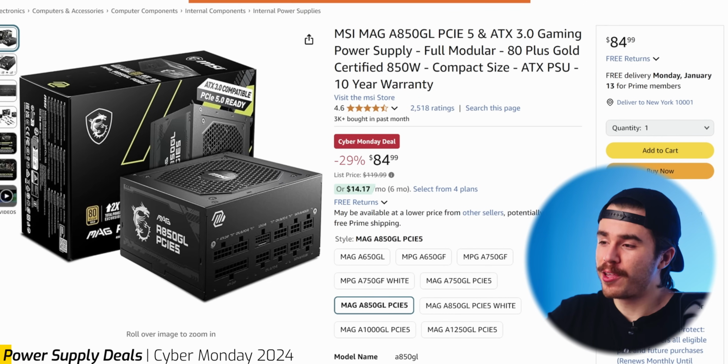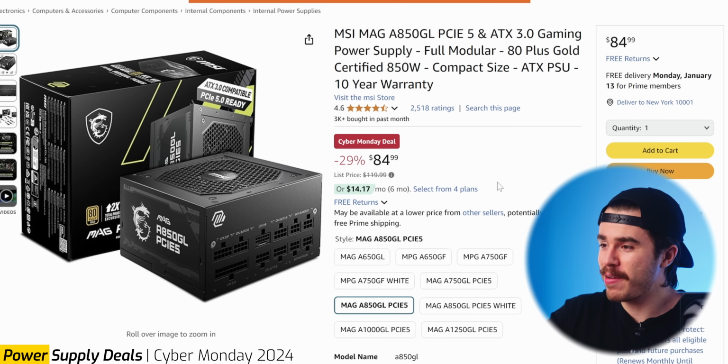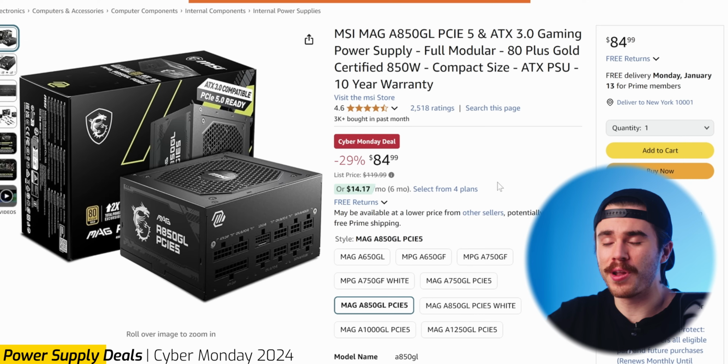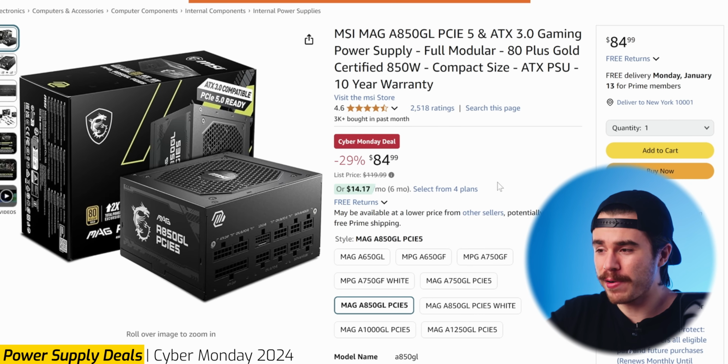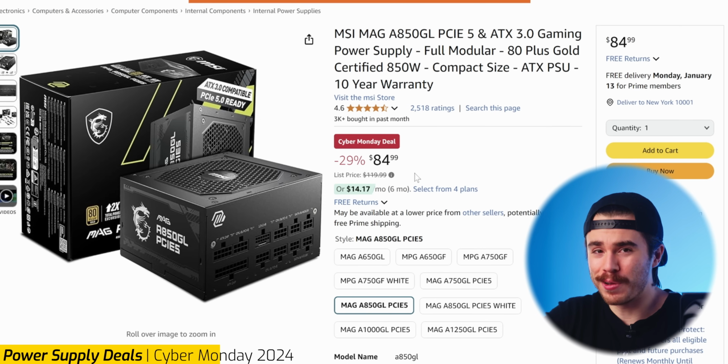Oh yeah, power supplies. I'm getting this power supply actually for a future PC build. The MSI MAG A850GL PCIe 5 with ATX 3.0 power supply. That's 80 Plus Gold, 850 watts for $85. That is a very good price. Usually this retails typically at $100 at the lowest. Sometimes it goes up to $120. So $85 is a really good deal.